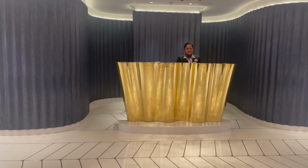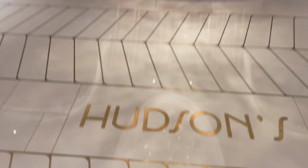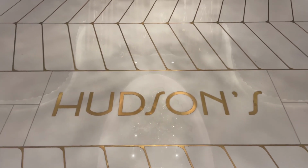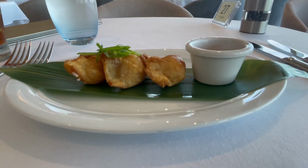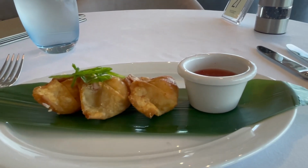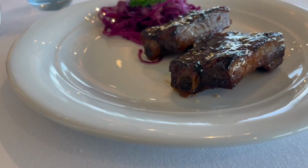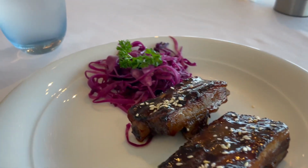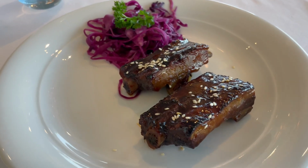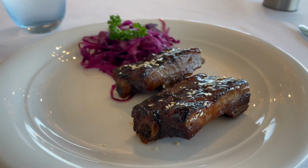Next up, we stopped off over here at the main dining room at Hudson's for a quick little lunch, and we started off with some crab and cream cheese fried wontons. The sauce was delicious. The wontons were crabby, as you can believe. And we went with some Asian spare ribs here. The ribs, the sauce was really tender and enjoyable.